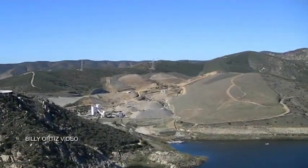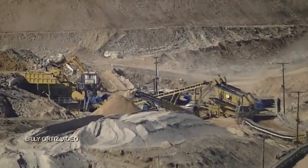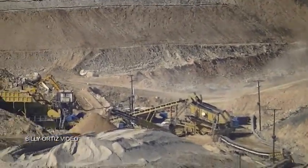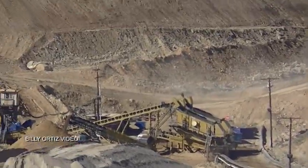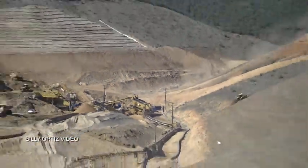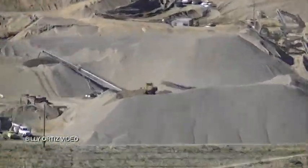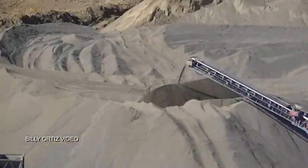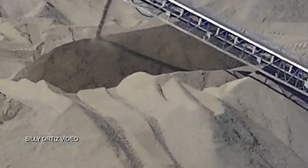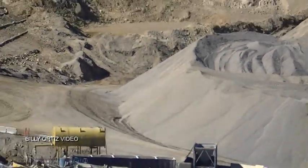Back there is the new marina. The quarry in the rock. Lots of activity going on over there. And of course, big piles of the rock they've crushed. All the rock came from this area. So the dam is made out of the same rock found in the area.